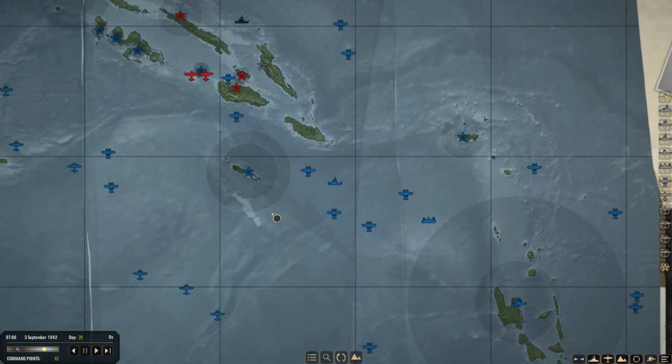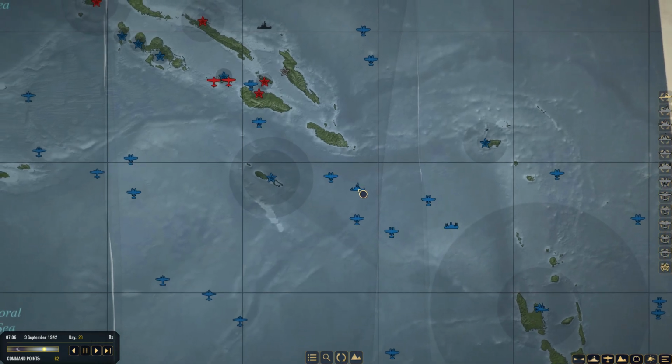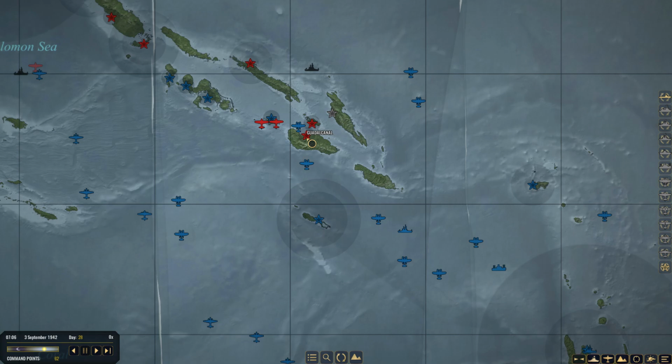However, that is unfortunately all we have time for today. Ladies and gentlemen, quite an intense battle today. We need to come back with a fresh mind and a fresh outlook on things, and try to finally get these supplies over to Guadalcanal. But it's going to be very tough with just Task Force Thunder out in the field there to protect our supplies. As we've seen, the Guadalcanal area is absolutely crawling with enemies over there.